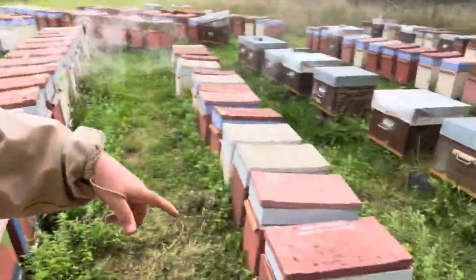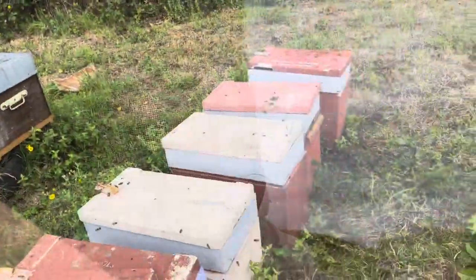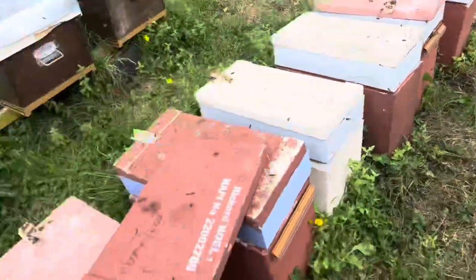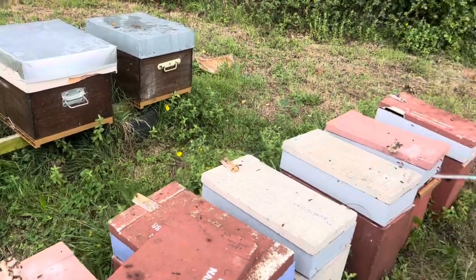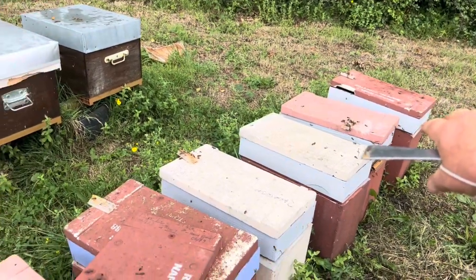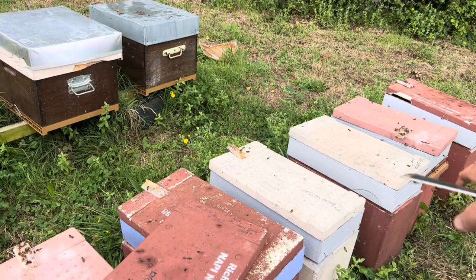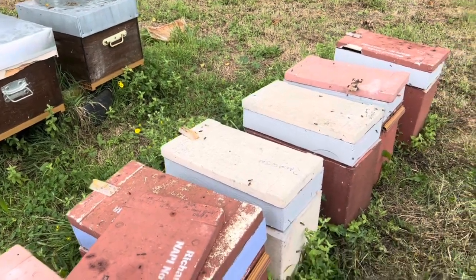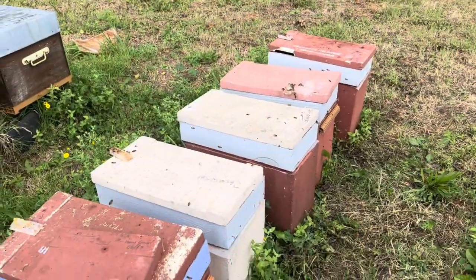So now I'm going to check this second row, see what the acceptance is like. Fingers crossed it's good as well. So going down the row this side, pretty good results overall. One there queenless, that's got a cell. The other one was a queen I brought back in the same colony, because I couldn't find her because she wasn't marked, but she was in the box, unfortunately. She actually didn't get a queen anyway, so that wasn't wasted.